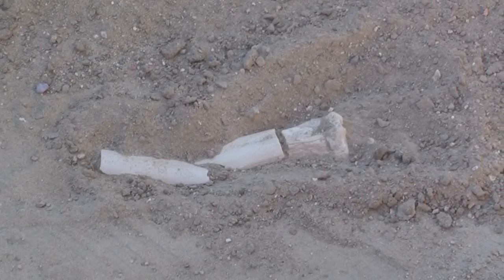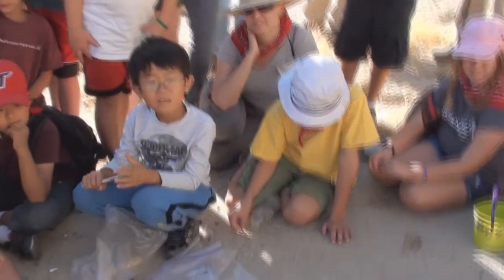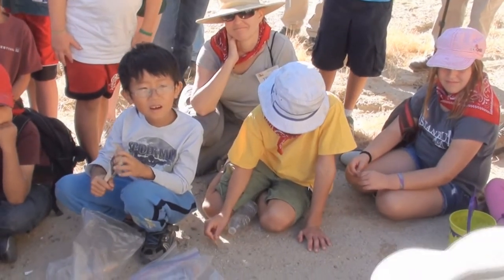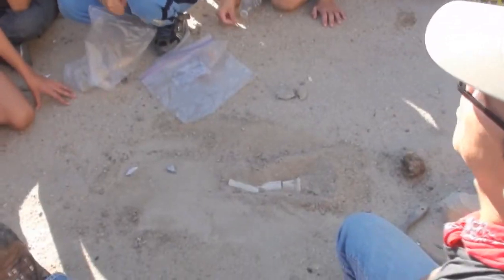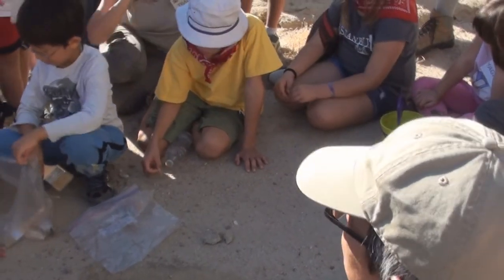So, do you get to take it home? No. Why don't you get it? Because this is a state park, everything's protected, and so we have a permit. So actually you're collecting for the museum, which is cool, right? That's neat. Because you can visit it. You can go visit the fossil. Yes.